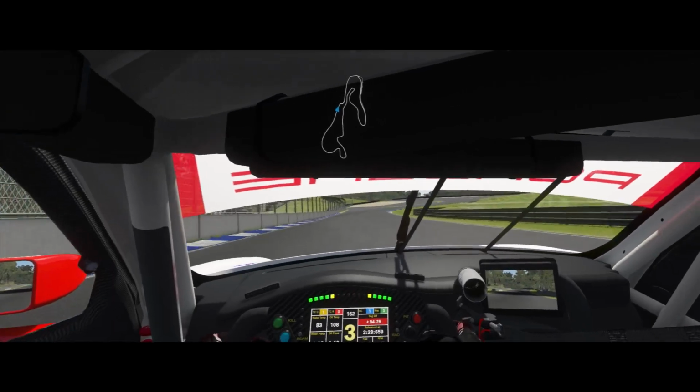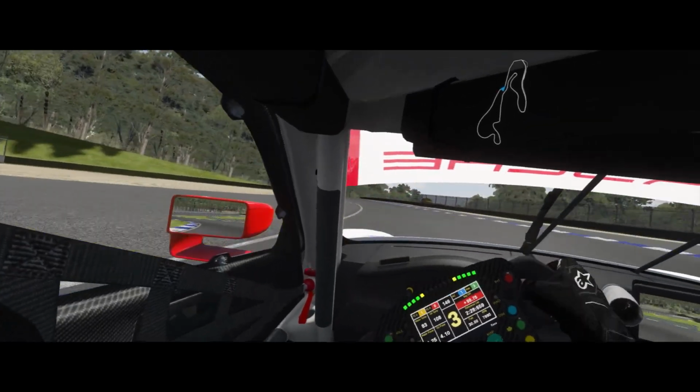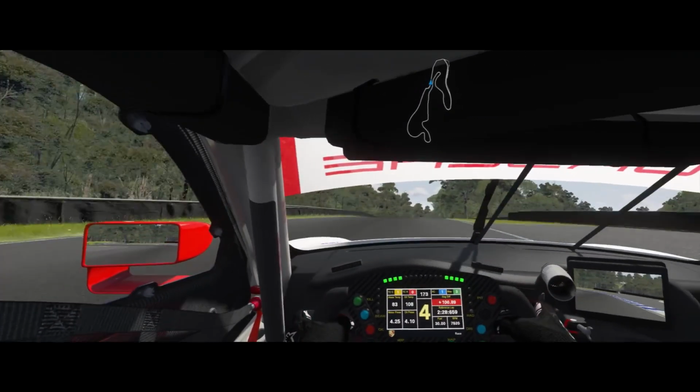The Black Rock Motor Resort is set to open its doors in June 2027. And it will become the ultimate destination for motoring enthusiasts.